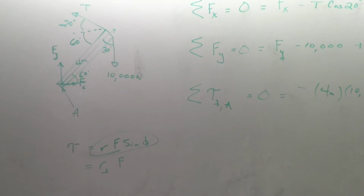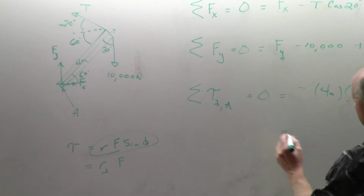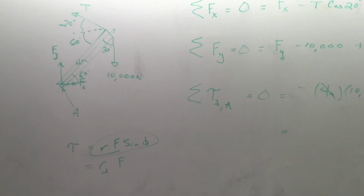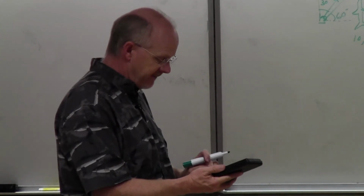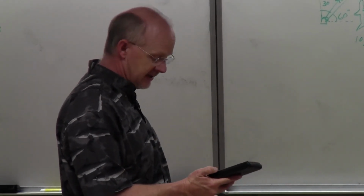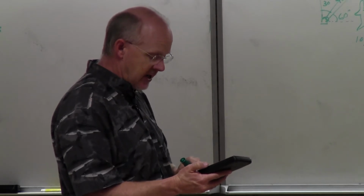And so there is my torques. Well, of course, now this one can be solved here real quick. In fact, they each have a 4 on them, so that's kind of nice. They kind of factor off. Sine of 30 is nice. That just makes that a 5,000. So I got 5,000 for that first term. Move it over and it's positive. Then all I got to do is divide it by the sine of 80, and coming up to be 5,077. So T is 5,077 newtons for the amount of tension in that tie rod.